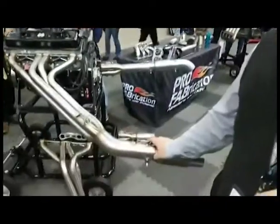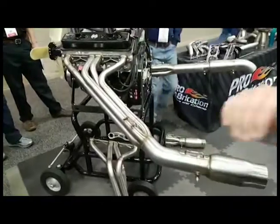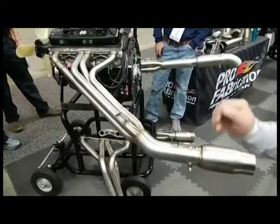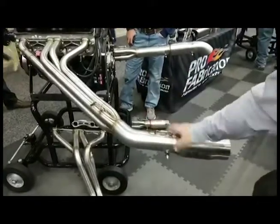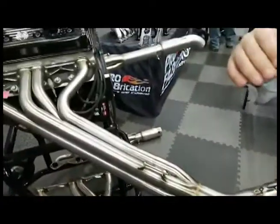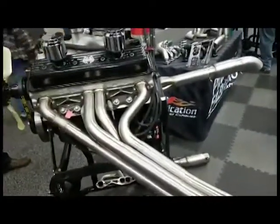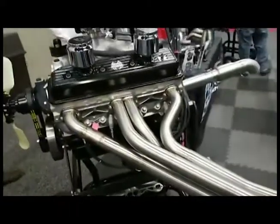Yeah, so we started working a few weeks ago. We've developed a new header for the 604 crates. We had a standard weld-on collector. We were having issues with it cracking around the collector, so we wanted to do a slip-on collector. Well, in the crate rules, you can't have a merge collector. So we went inside the collector and actually bent the tubes down, removed the point, and made one solid piece on the inside. So there's no point on the inside of the merge collector, but yet it's all welded together. So it actually creates the same effect.